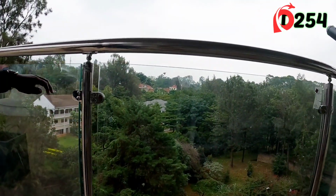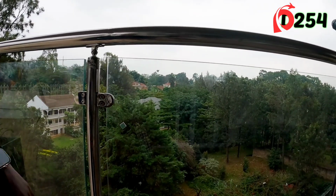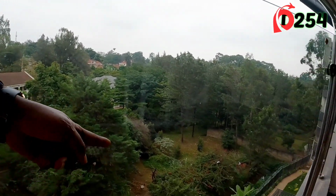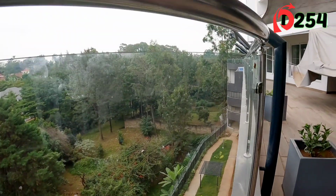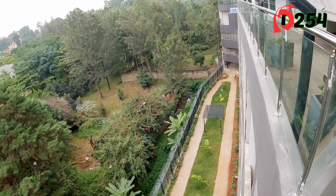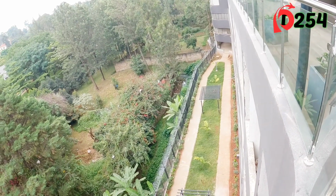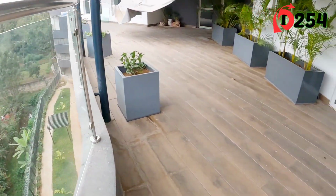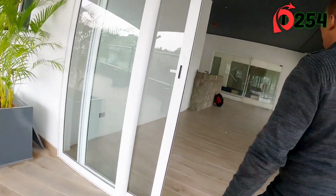And then because of the kids, we opted to put this kind of glass, because you see a kid can't jump over here. Oh, yeah. Then down there, that will be the jogging track going down there. Oh, I see. So that track is 200 meters long. So if you make 5 laps, that's a kilometer. People must be physically fit.